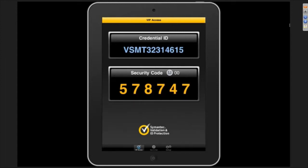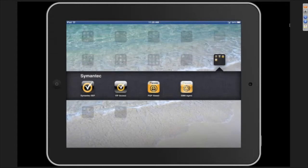Hopefully you would never lose your iPad. It's a little larger than the keychains that people used to hand out. But if you did, then we can always wipe the device or find another way to secure it. The Symantec SEP app, I know this is what you all have been waiting for.